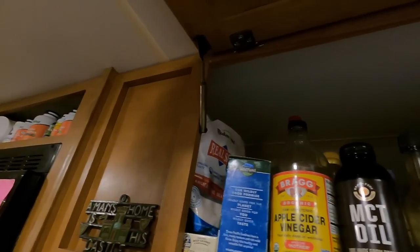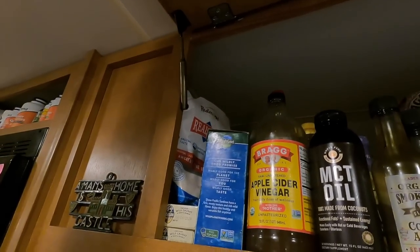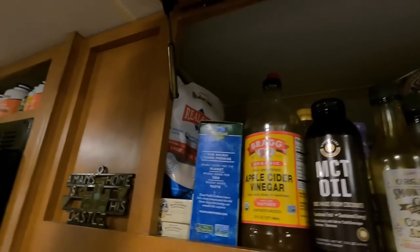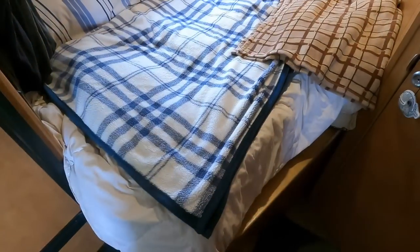Up here, this cabinet locks, which is nice, so it doesn't open when we drive. I probably shouldn't be carrying this much weight up top because it's better to carry the weight in the RV lower. But it's not super full, really. It's just kind of like what you see back behind.